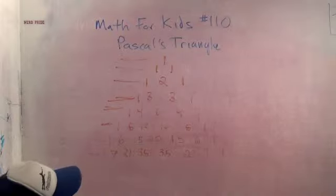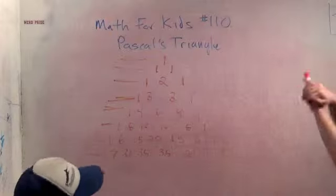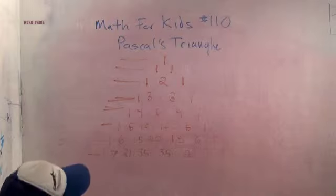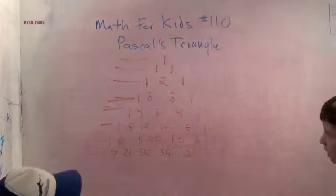And the neat thing about Pascal's triangle, it has incredible amounts of patterns. Now you've already noticed one pattern. What was the pattern that you noticed? It's always ones on the outside of the triangle. Okay. I noticed another one too. Okay, great. Tell me what it is.